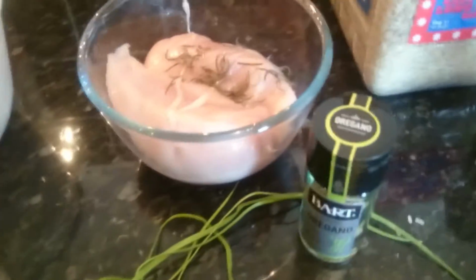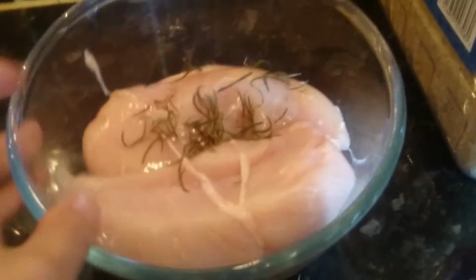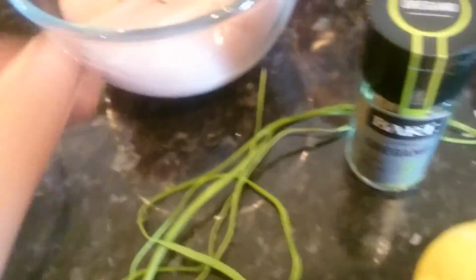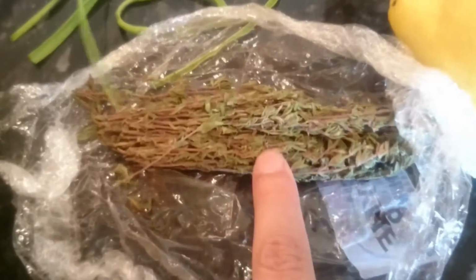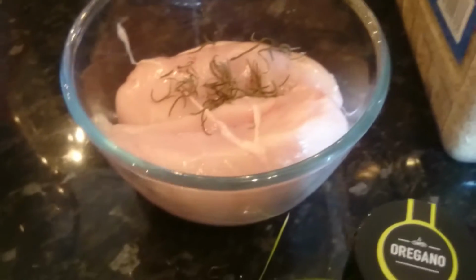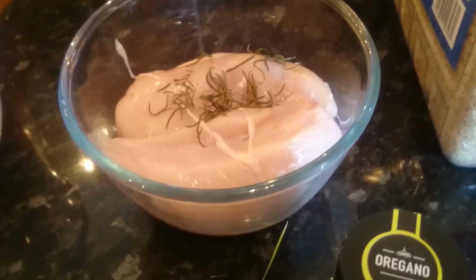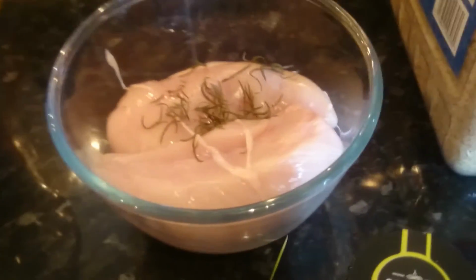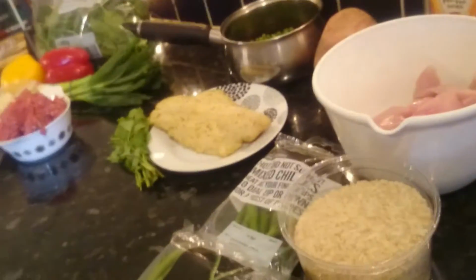My final meal of the day, meal 5, is a salad. We're doing Greek style salad, so I've got some chicken breasts, 2 chicken breasts in here. I got some fresh rosemary in there already. I'm using fresh garlic as well to marinate it, dried thyme, oregano and lemon, and I'll be having that with some feta cheese, olives and some salad. So yeah, I'm going to start prepping all of this.